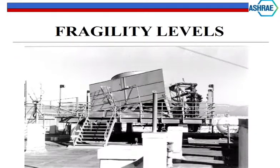Okay, here's one that didn't do so well. Now, this is a photograph. All these photographs that you see are in the ASHRAE book, right? We have a whole chapter just on photographs of things that did well and things that didn't do so well. Basically, this is a cooling tower, and this cooling tower has bent sheet metal legs as channels, all right? And they took care of the vertical load perfectly. But once there was some horizontal load added to them, this corner just buckled and down came the rest of the cooling tower, all right?